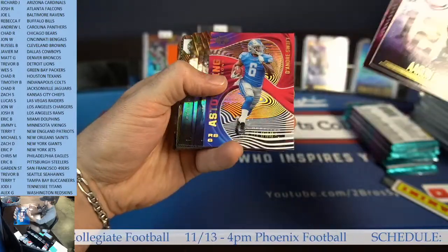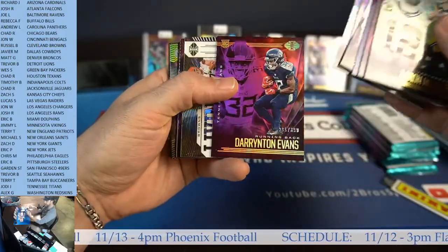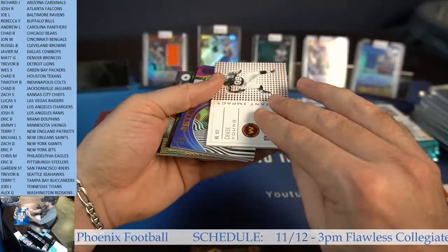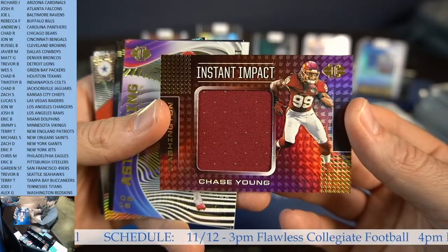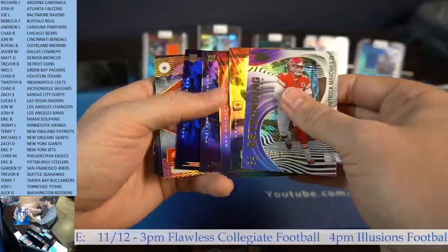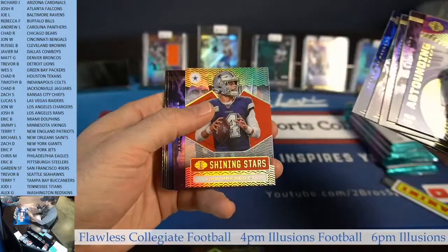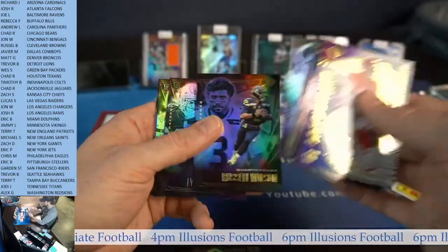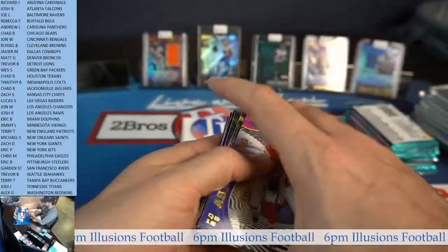Pink AJ Brown, DeAndre Swift, pink $3.99, Darrington Evans, pink $3.99. There we go. The instant impact, at least. Still hope for more, Alex. Hang in there with me. Hang in there, man. Blue AJ Dillon to $75 for my Green Bay Packers, Wes. Shining Stars, Dak Prescott, that's red to $149. Clear Shots, John Elway.